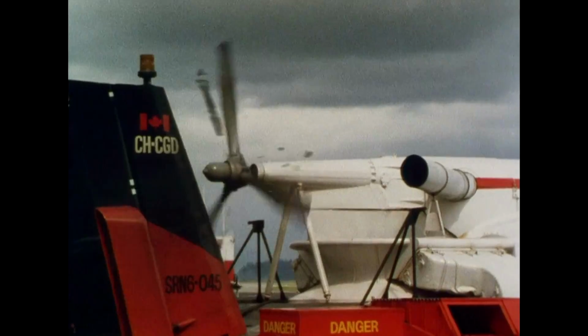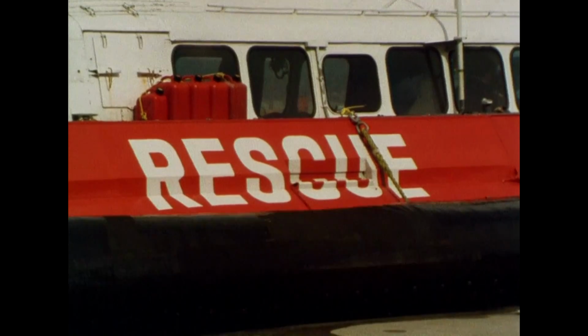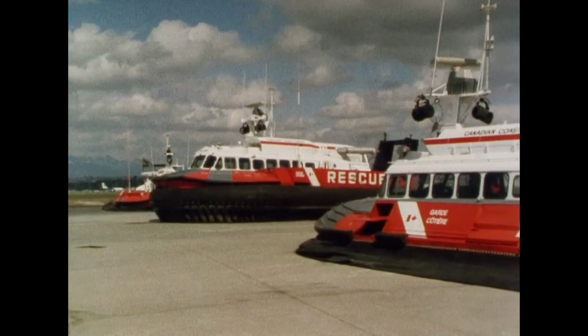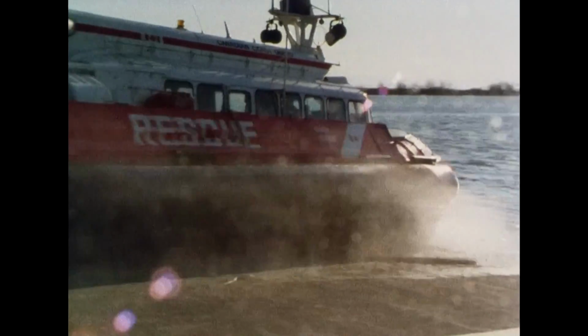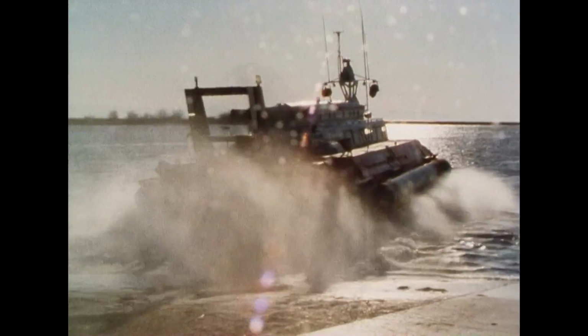They're always on standby. The machines are left hot. They sit with full power on from ground power, and then we just start and leave. And the base is designed in such a way that the machine will be up to almost full speed using the slope of the ramp when it hits the water.